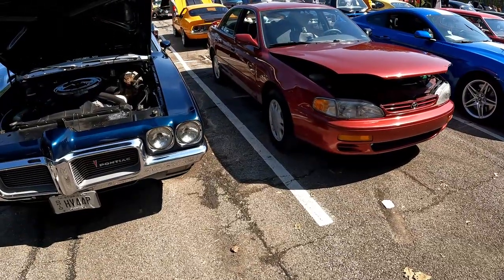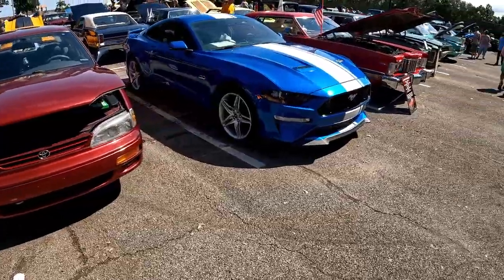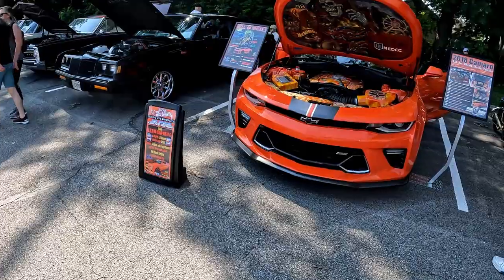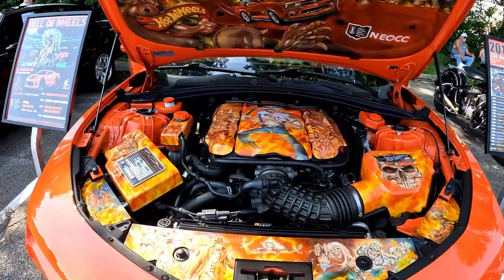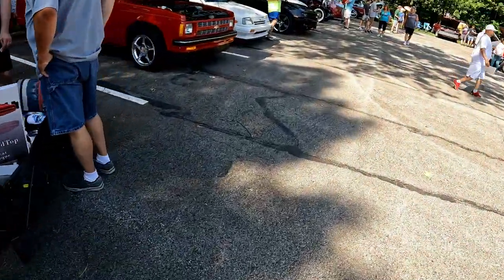I'm not sure what this is doing here. That's kind of interesting. Got a 5.0. She got the Hot Wheels special edition. Look at this thing, all lit up. We're gonna take a look at this motorcycle. Check out this Indian.